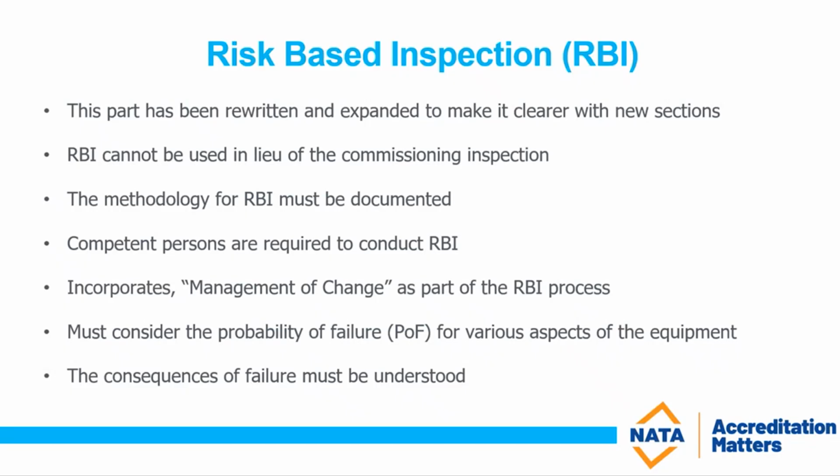Yes, we have a question from Babulal, who's asked, do persons conducting RBI need to possess any certification like API 580? Good question. It doesn't spell that out in the standard. All it does say is that they need to be competent, and the definition of the competent person is someone who is educated, trained, and/or experienced in the work that they will be doing.